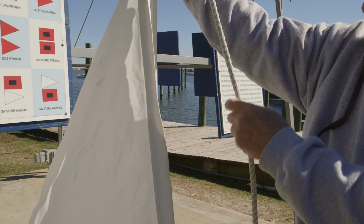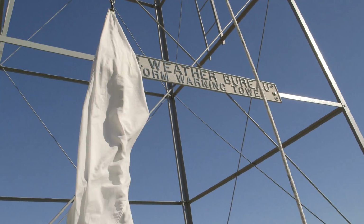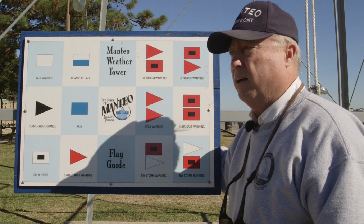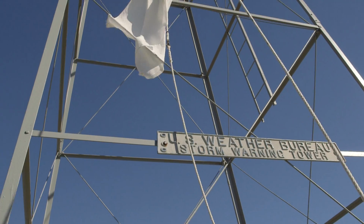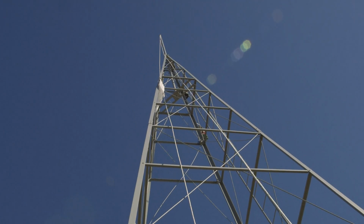And then I'll come out, and if it's a small craft flag, like on a Tuesday morning, I'll go out Monday night and raise the small craft flag at around 5 o'clock. We do run forecast flags, but all the warning flags take precedence over the forecast flags. And as you see here, fair weather flag being all white, that's what we're flying today.